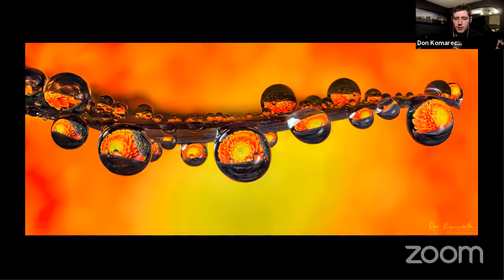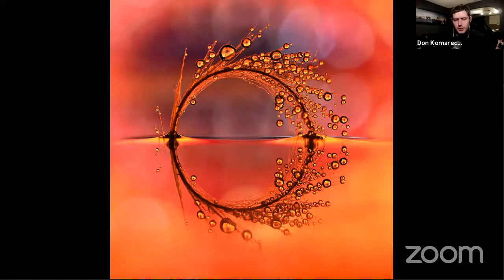But other times, you end up with an image like this, which I believe B&H was using to promote this talk today. And this is a prairie smoke wildflower seed. And prairie smoke, clematis, functions very, very similarly. It has sort of a spine with all these little frilly bits that come off of it. And they hold water droplets quite nicely. And getting this positioned just on the surface of water so I could get a pretty clean reflection on the bottom was tricky to do. There were hours of work.